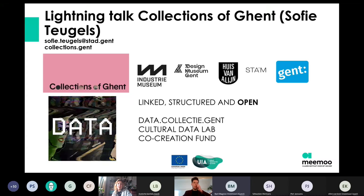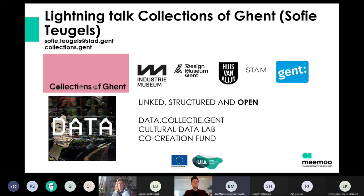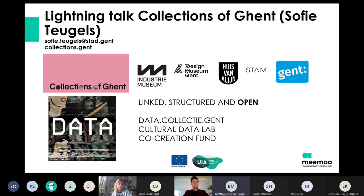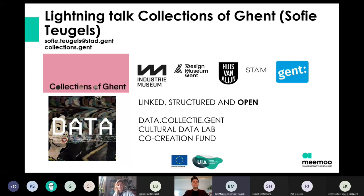And apart from breaking open the data silos by linking and structuring the data and creating digital platforms that reach out to new audiences, Collections of Ghent also stimulates the reuse of the collection data. And for this, we created a couple of instruments, namely the web platform, Cultural Data Lab, and the Co-Creation Fund. So the first instrument is the web platform. I put the link on my slide, data.collectie.gent. And the web platform collects the data of the six collections. And the data, when published on the platform, is linked, structured, and open, rights clearance included.